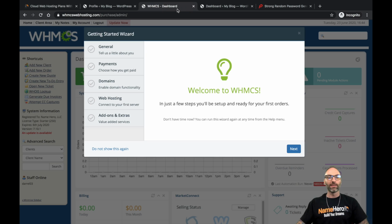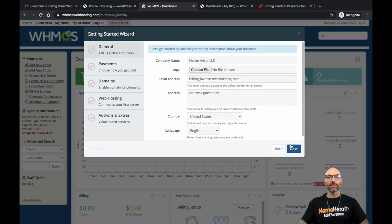So let's go back to WHMCS. This getting started wizard helps you go through the process simply and integrate your hosting account with it. So I'm going to click next. Okay, so this just defaults to NameHero. Inside of here, you want to put your actual company's name. Darrel used WHMCS web hosting, so that's going to be our example here. Now, you can change all of this later. I'm just going to walk you through how you initially do it, but you can always change this later if you decide to change your name or whatnot.